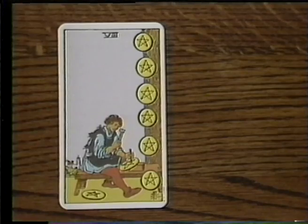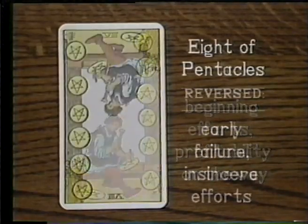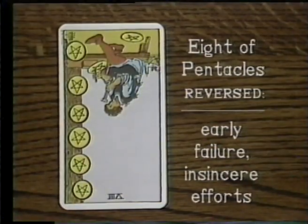The Eight of Pentacles depicts a young artisan at work making pentacles. This represents apprenticeship, the beginning efforts in a career or venture, with profitable employment on the way. In the reverse, it warns of early failure due to insincere effort.